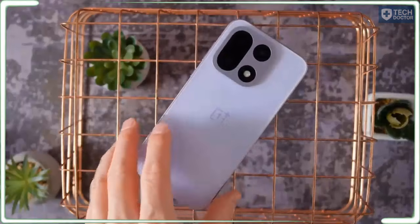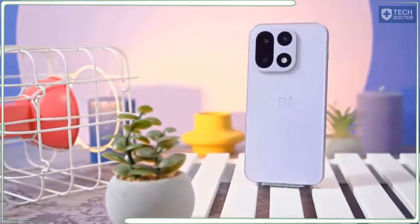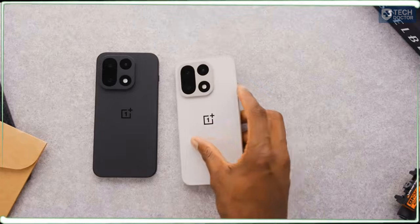I've been testing out the OnePlus 15 for over a week now, and it really is the new phone to beat. Here is why.